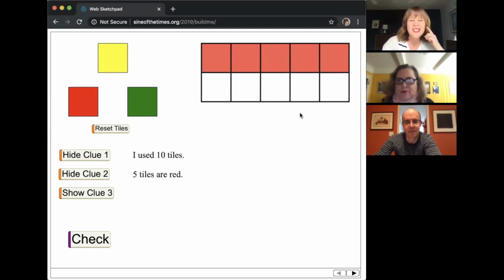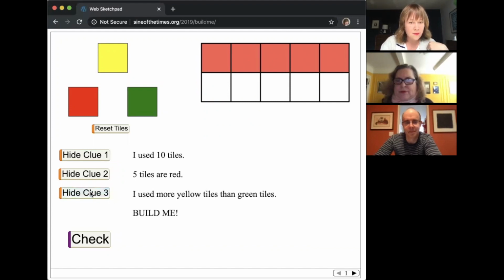I've got some empty spaces here. I wonder what I should put there. Let me see what clue number 3 says. Oh, I used yellow tiles and green tiles. All right, great. Green, green, green, green. And then I'll put a yellow in because I love green. That works. That should work.